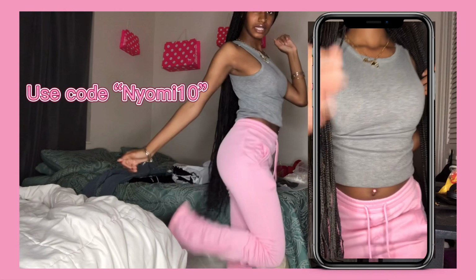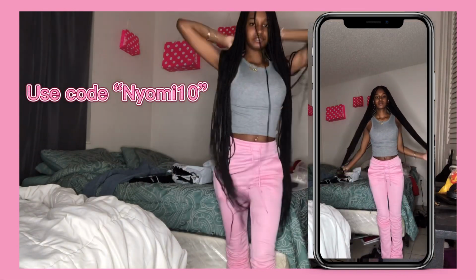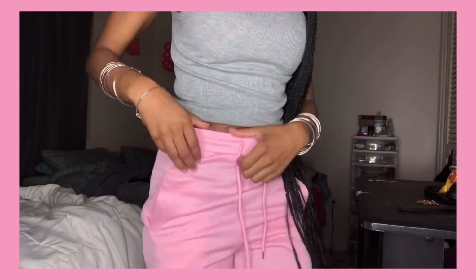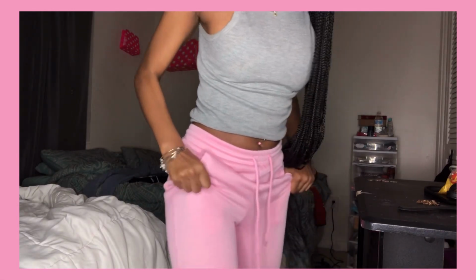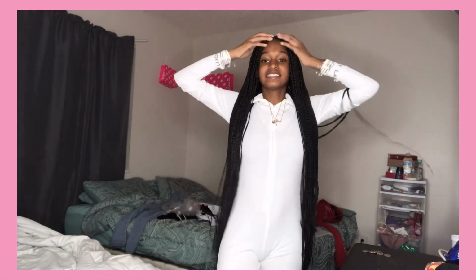Look how cute. I'm definitely gonna wear these when I take Instagram pictures. Here's a close-up. They're very thick. Don't think that these are cheap material, okay? They're very thick. They're not thin at all. They're gonna keep you warm, especially when it's winter time and you wanna wear these. So cute. All right, guys, this is the last item.